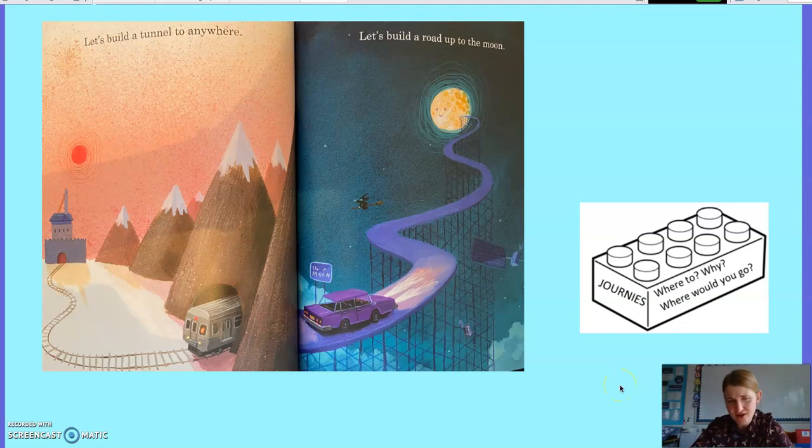Why do you think Oliver Jeffers chose, firstly, these pictures? And secondly, why these journeys? If you could build a road to anywhere, like the moon, where would you go and why? And how is that maybe different to what Oliver Jeffers has chosen?